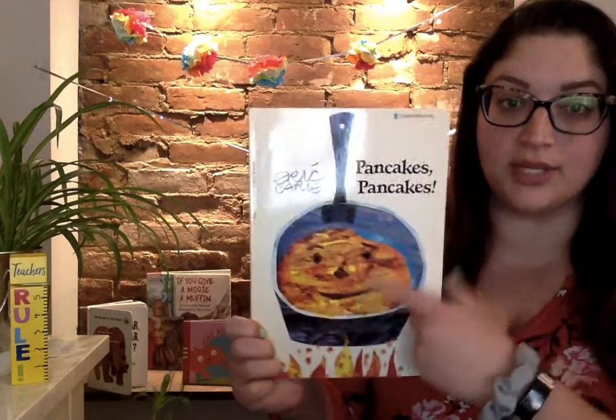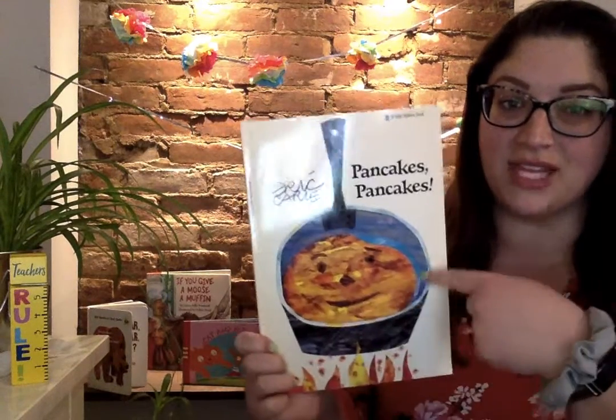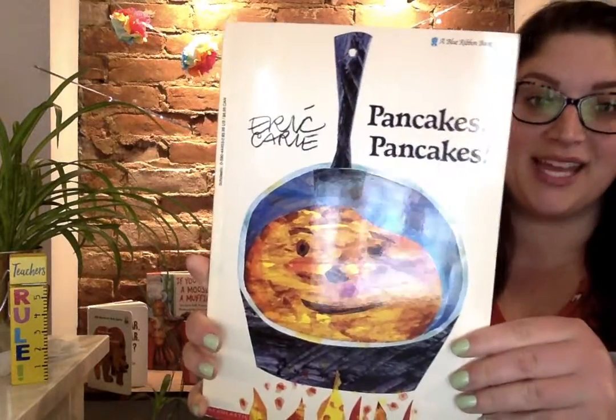We love reading his books. I especially love all of the artwork and illustration that goes into his books. So today we are reading Pancakes. Pancakes! Who loves pancakes? My favorite's chocolate chip, I think.